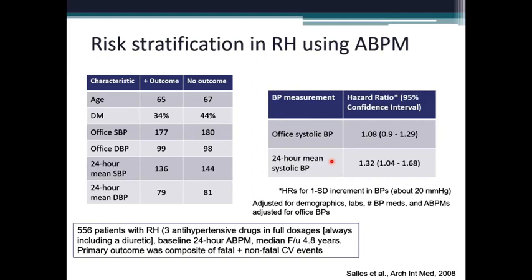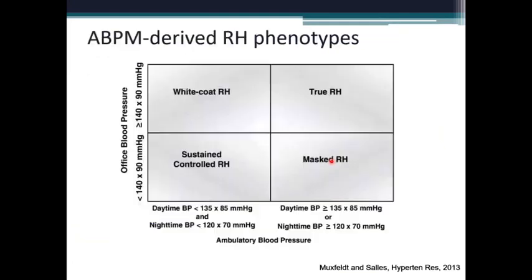So similar findings here from the large Spanish study I spoke about, this time in the resistant hypertension population alone. But of course, we've talked about how ABPM can give you a lot more data than just the numbers. It gives you these phenotypes when you combine the data with information from clinic blood pressures. So we've talked about the white coat resistant hypertension population, an individual that has an elevated blood pressure in clinic and a normal ambulatory blood pressure. The masked resistant hypertensive patient, the opposite discordant findings, and then the true and controlled resistant hypertensive populations, those with concordant findings.